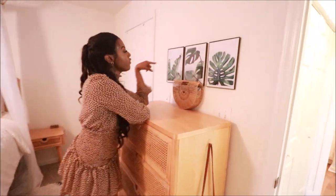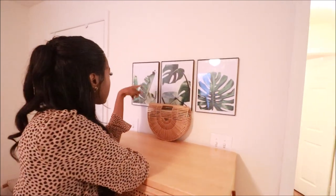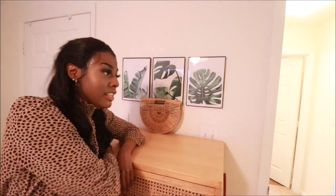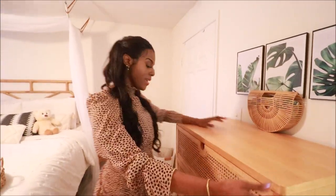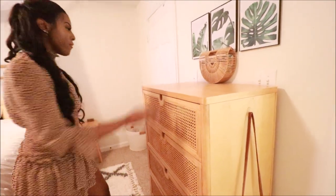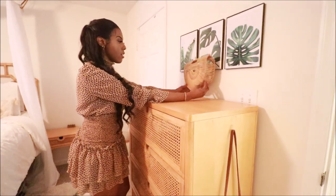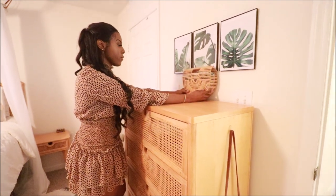These pictures of, what is this, a banana leaf or something? I used to know the name of these leaves, okay? Of these plants. Anthony actually made these and he hung them up and they look really good. It goes with the theme of the room. This four drawer dresser I got from Urban Outfitters. And this little purse, where is this from? Amazon? And I just stuck it here because it goes with the vibe. It looks good.